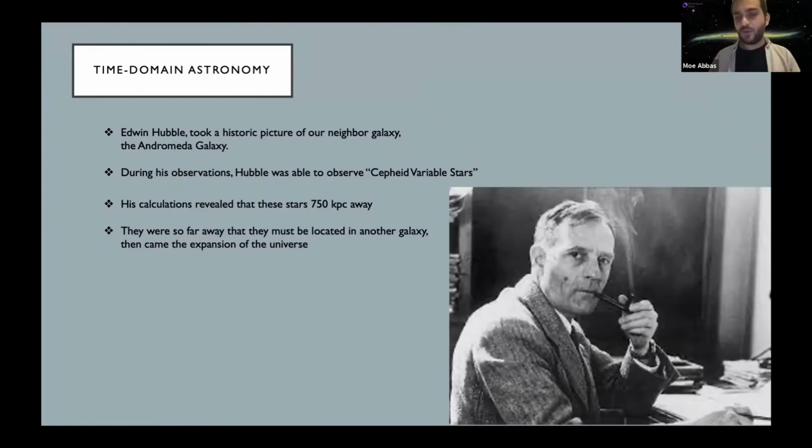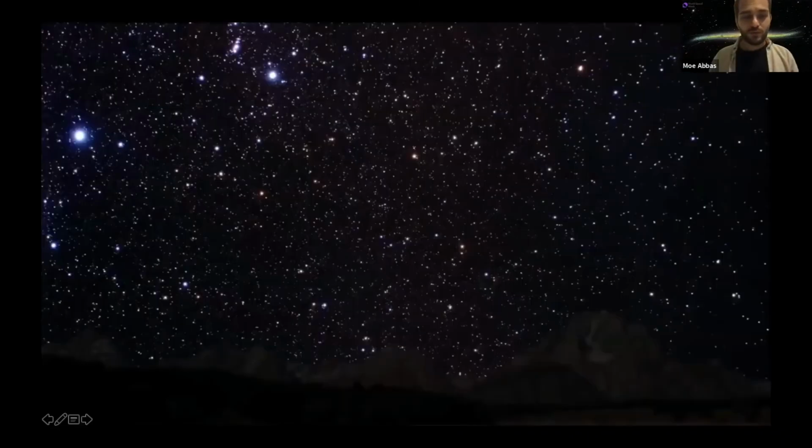It's just like a balloon. If you inflate a balloon, you will realize that the fabric of the balloon is the one that is stretching, and so any two points on the balloon will appear as if they are moving away from each other. So this is one point that one has to understand.